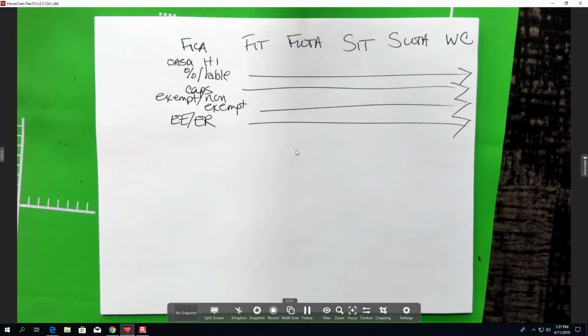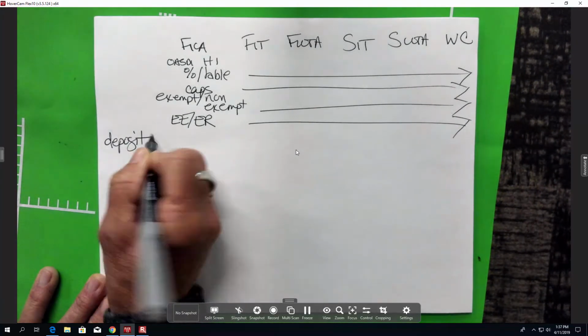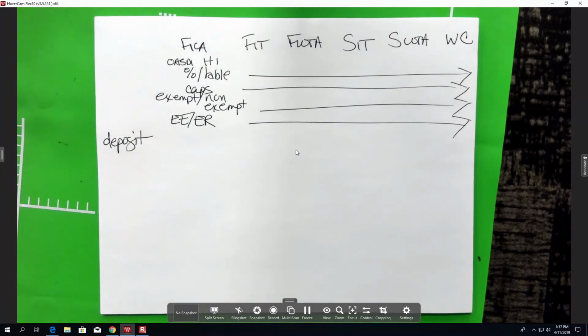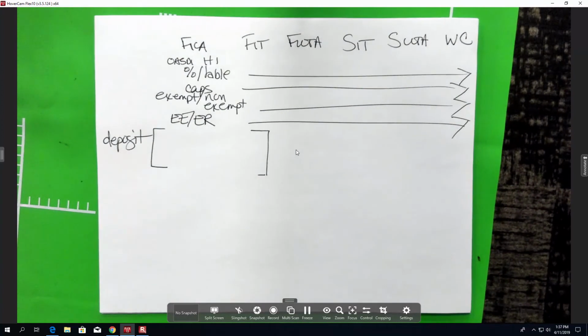So some of them have percentages, some of them have tables, some of them are employee and employer, some have caps, some don't. Now, what do I have to physically do with these taxes once I've figured out all this stuff? You got to deposit them. So you need to know. And let's just do one. For example, the deposit rules on FICA, I would probably marry with what? FICA, FIT. They go together, don't they? So if you were to tell me what the deposit rules are for FICA, FIT, what would you tell me? You would use two words.